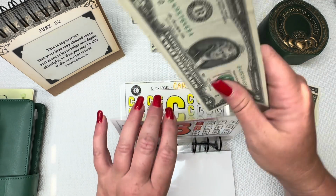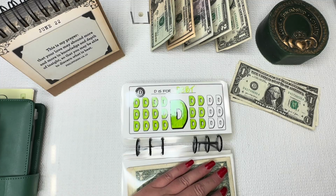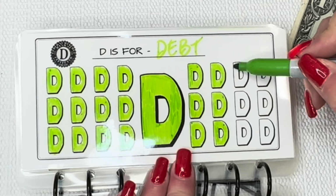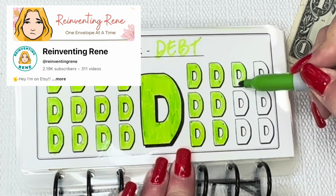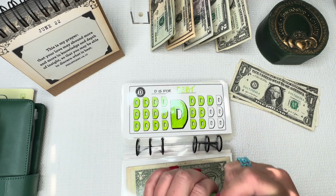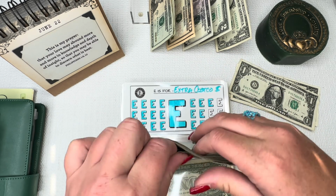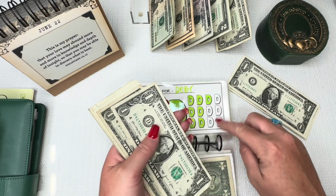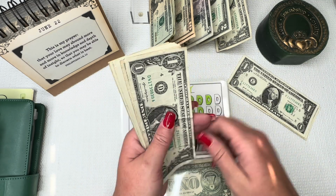So he came with me to Costco. We spent all the Costco money. I'll talk about that when we get there. And D is going to be for debt. You can get these trackers from Reinventing Rene. I'm not sure if I mentioned that. And we're going to be so close to having another $25 going to debt. It'd be nice if we can get 5 more this month and then have another 25 going in that envelope.